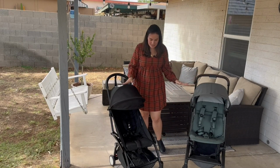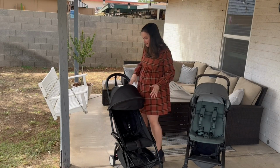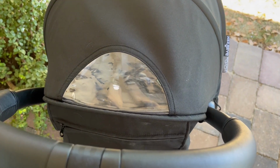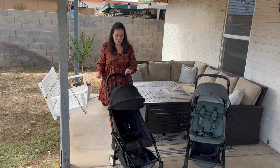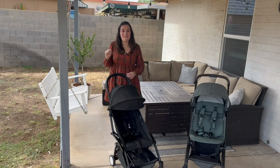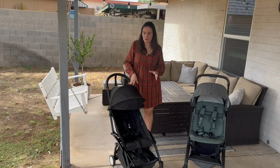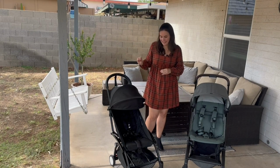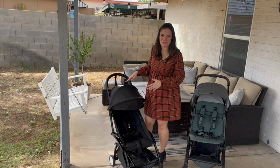Moving down to the canopies, this is the Yoyo's canopy and you can see it's pretty sufficient for what it is. It does have a plastic peekaboo window here at the top, which is really nice. I am a big fan of peekaboo windows. My biggest downside for this peekaboo window is there's no cover. So if your baby is napping, depending on where the sun's at, you might have some sun shining through, so you can put a blanket or something on top of it. But overall, it's really nice that it does have it. There is no additional extension on the canopy for the Yoyo2.